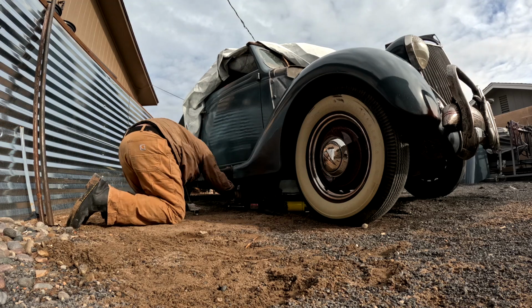Other than that, fellas, we're on it. I'm going to get under here and try to take these bolts off this crusty frame.